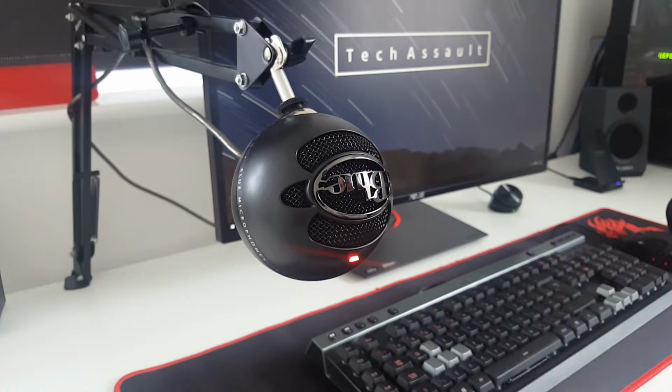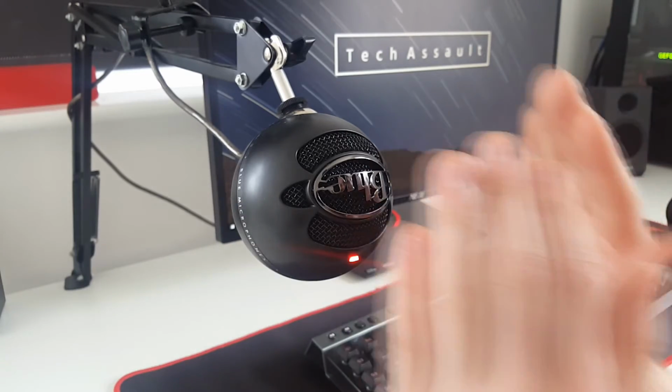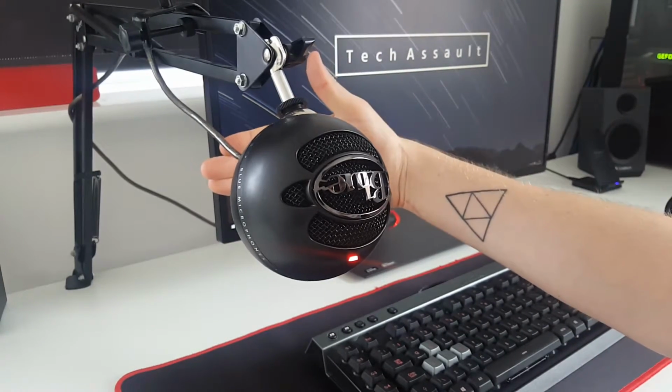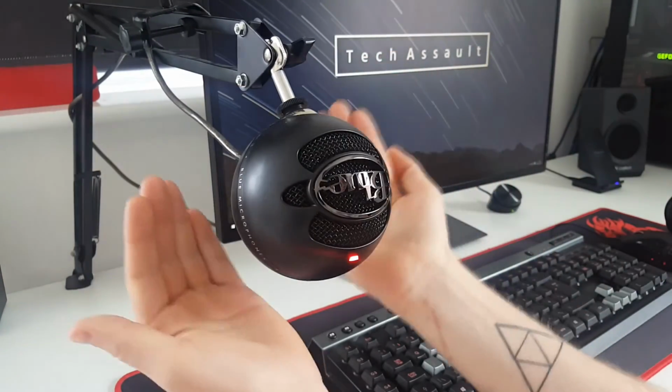It's also noted that with a Blue Yeti you need to get a different pop filter that actually surrounds the microphone. You're going to want one that just surrounds the whole thing.